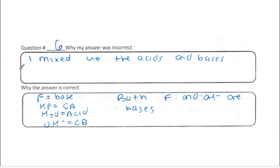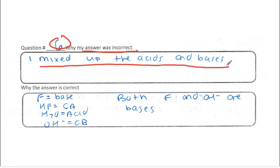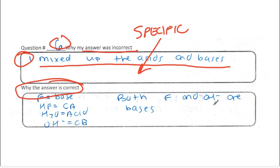Here's an example of an INTO that's not so good. Now, question 6, why my answer was incorrect: I mixed up the acids and the bases. What acids and bases? How did you mix them up? What specifically makes that answer choice, which isn't even listed here, incorrect? You have to be specific. For an INTO to be a good INTO in my class, it has to be specific. There's no because here. Why is the answer correct? Both F and OH minus are bases. There's no because there. This has to be much more specific. Both of these require much more specific explanations with a because, as you saw in the other example. This does not cut the mustard in my class.